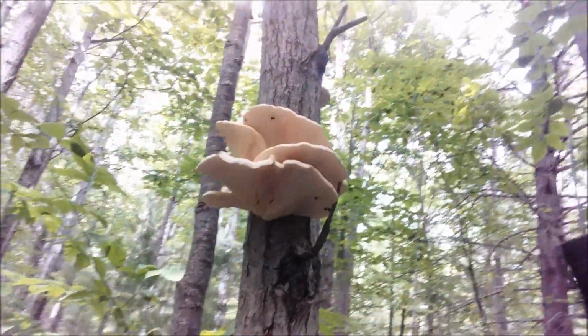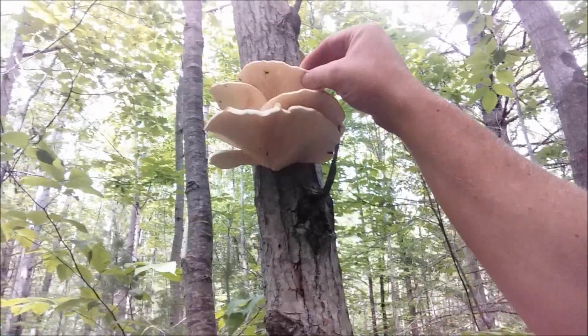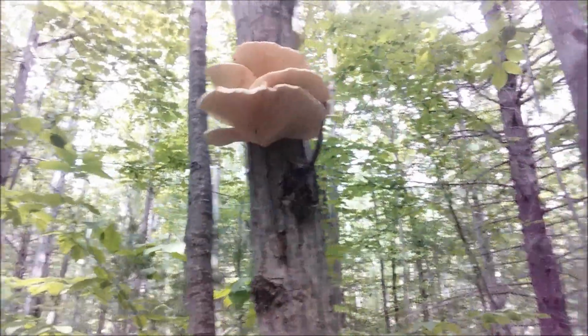Stay tuned. All right, guys, I was out here and walking around. It's so great. Like I said before, oysters are awesome because you can see them from quite a ways away. It's not like morels where you have to get right down on the ground and try to find them. I just found this beautiful patch of oysters right here. That's a good fresh pile. Real, I mean, these are fresh.